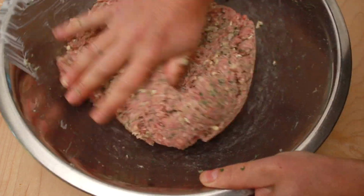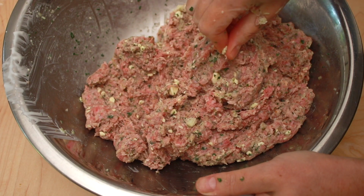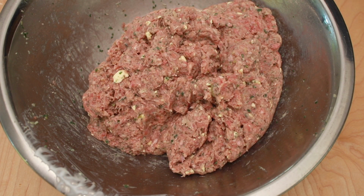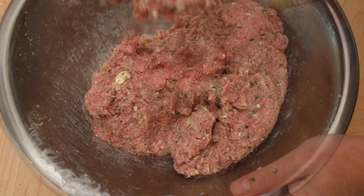This mixture can be stored in the fridge for up to 24 hours before cooking. I usually shape and cook about half of the mixture right away and save the rest for a meal the next day. It's best not to make your cutlets too big. Small and thin ones cook more evenly than big and thick ones.